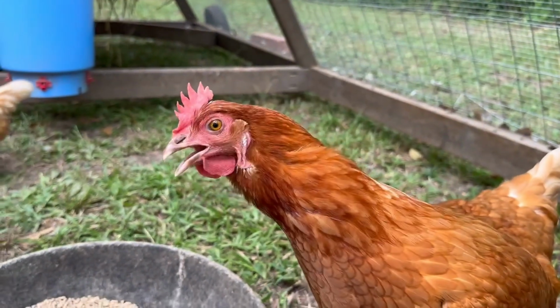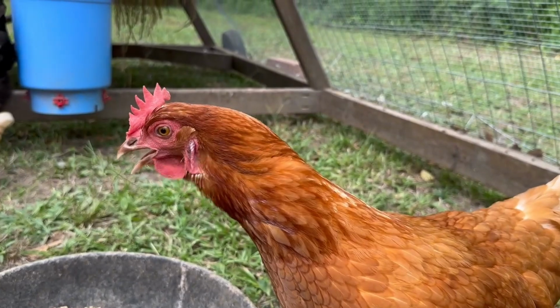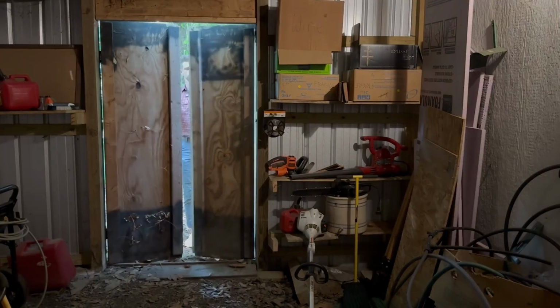Still lost a chicken. I knew they had to be better protected, so I moved them over here. I put brick pavers all the way around the chicken tractor to make sure that there was a barrier to prevent anything else from getting to them. But that was just a temporary plan while I did something more permanent.